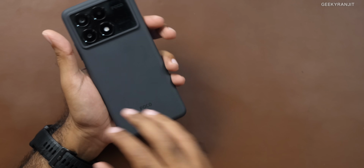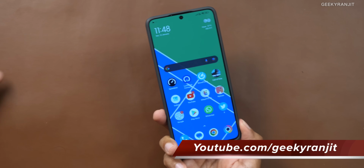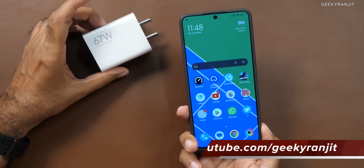And if you notice, I am using this device with the case. This comes in this massive box, and yes, you also get the charger in the box. That's a 67 watt charger. It has a 5000 milliamp hour battery. I'll talk about the battery life and all those things later on.